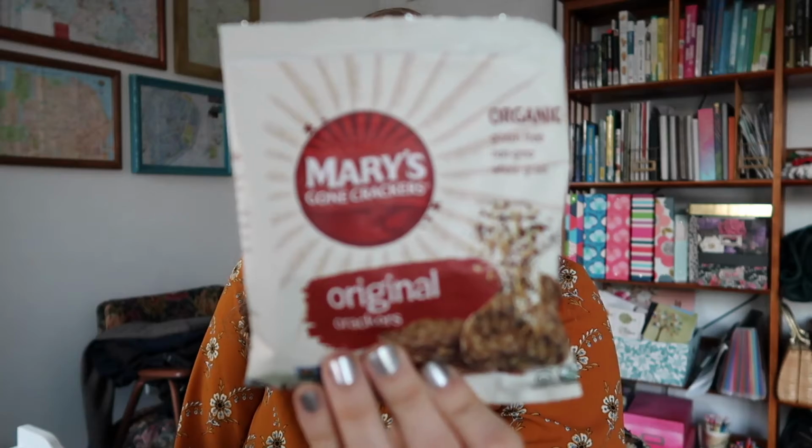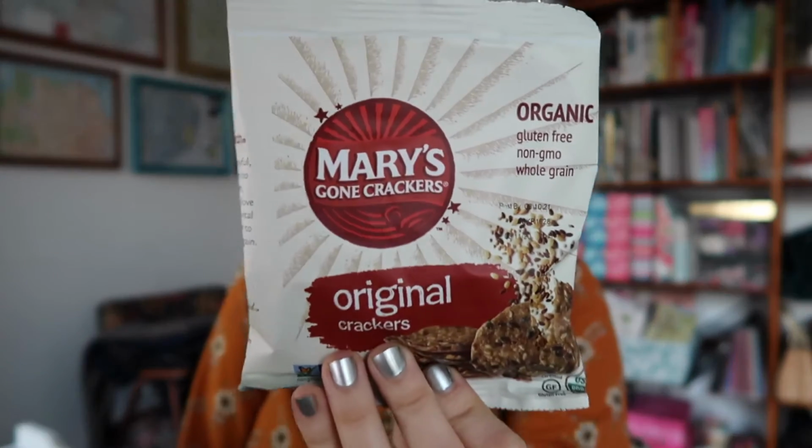Then we have Mary's crackers in the original flavor. What kind of vegan are you if you haven't had Mary's crackers? So we all know what these taste like. I'll probably, I have a little bit of vegan cream cheese left over. Everything cream cheese from Kite Hill. And we don't have any bagels anymore because we ate them all. So I might use these with that because I really like Mary's crackers with cream cheese.